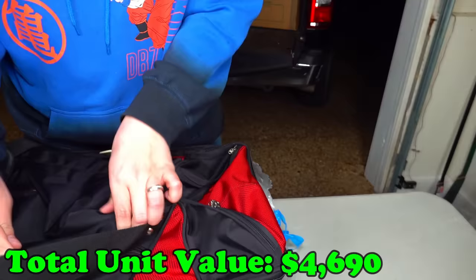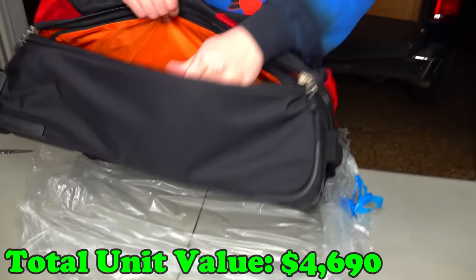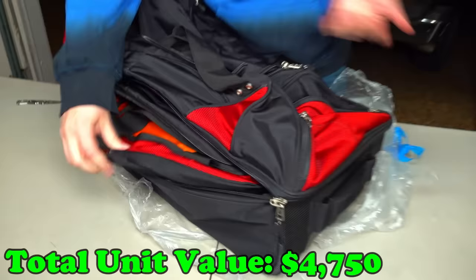There it is. I don't wanna rip it, because the back could be very expensive too. I'm not seeing anything right here. Let's go to the big zipper. Where is it? Right here. And oh, it's not used. It's literally just new. It's got a matching laptop bag and everything in it.